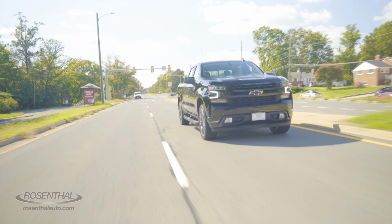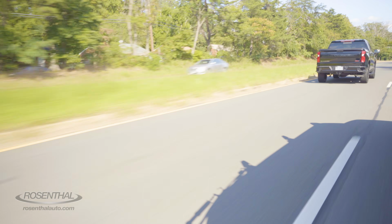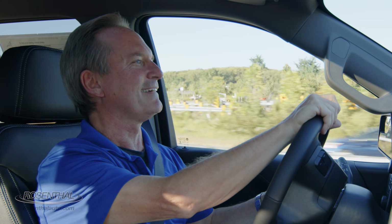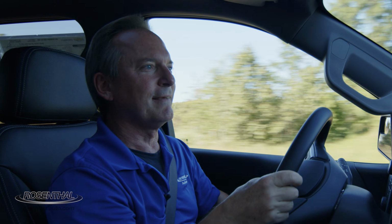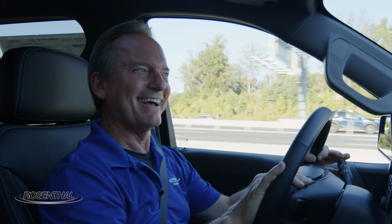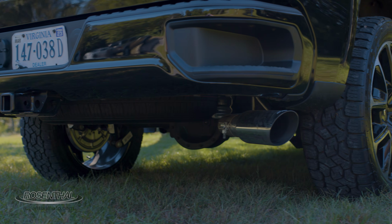We're gonna take our Chevy Silverado out on the highway to see how it feels. And I think other than 18-wheelers barreling down the road, we're the only ones with that get out of my way approach to driving today. Oh, that exhaust is awesome. Get the sport exhaust. It's well worth it.